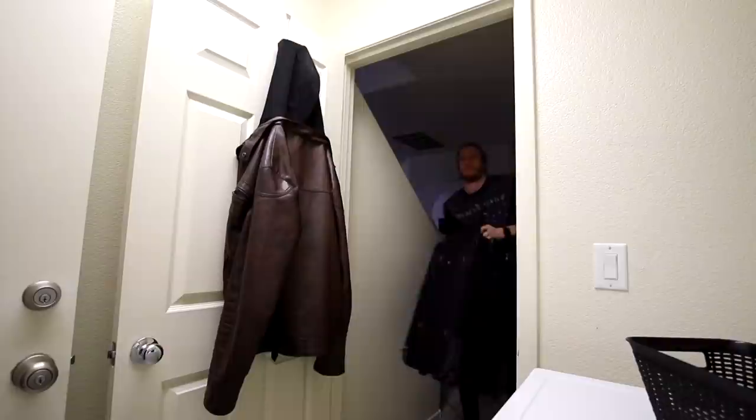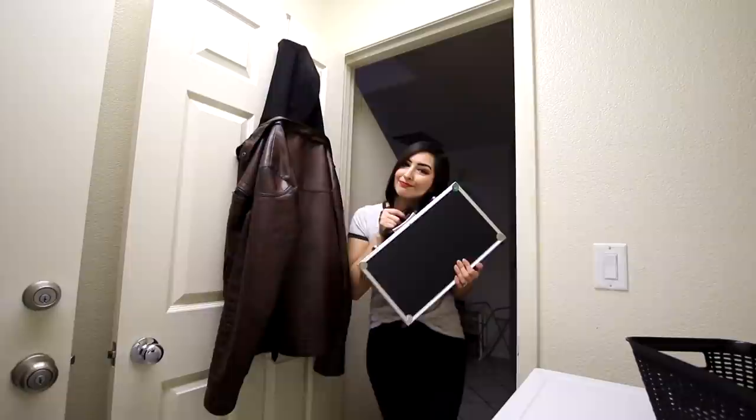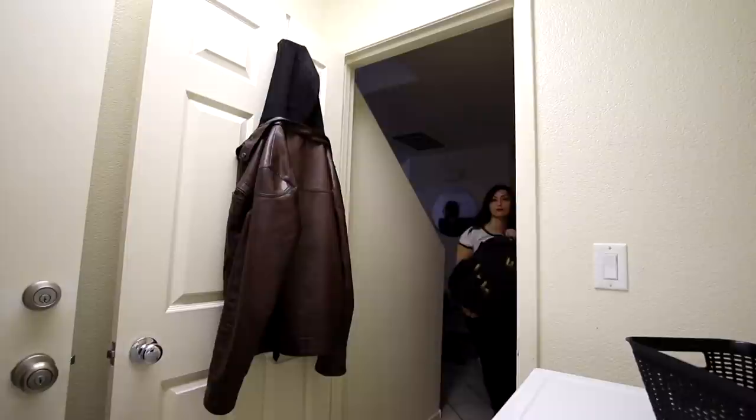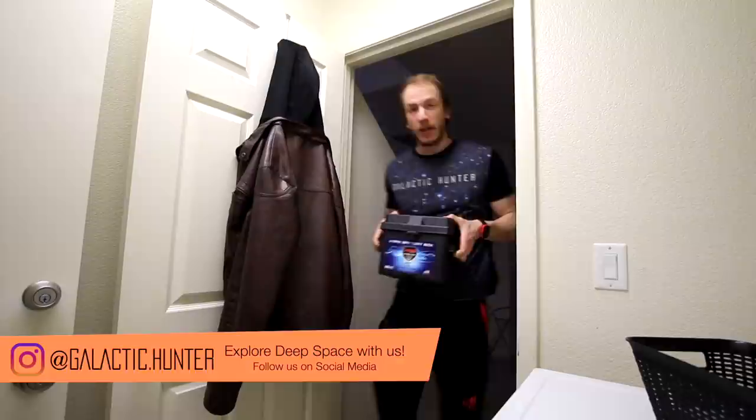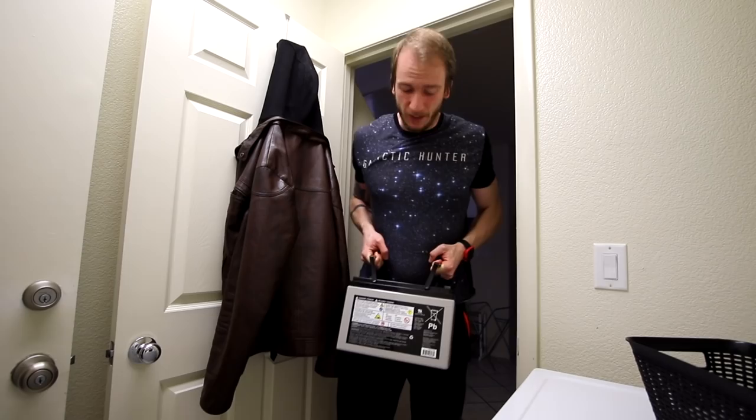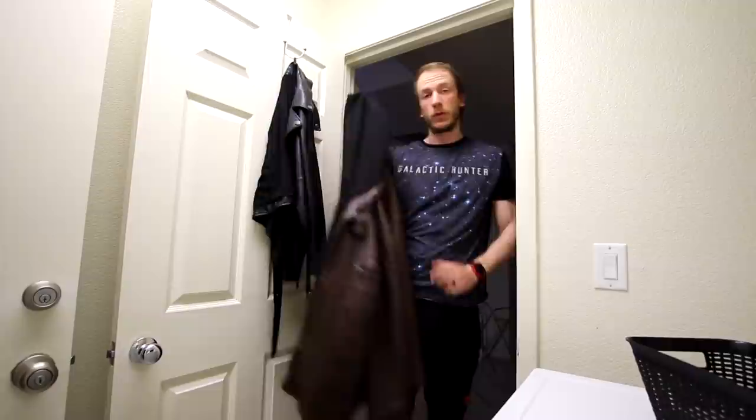The mount. The telescope. Our binoculars, why not? The goods. The other goods. Our battery. Comfort. Food and water. And then just in case, another battery. Oh, coats, don't forget coats.